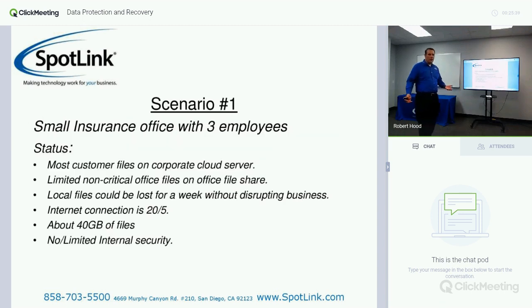Okay, so let's look at some scenarios of various businesses and what's probably the best backup solution for them. So let's look at a small insurance office with 3 employees. Most of the customer files are on corporate cloud servers. There are limited non-critical office files on the office file share. So again, most of their main data is in a cloud server hosted by their insurance company, and then they have limited local on-site files. Local files could be lost for a week without disrupting business.